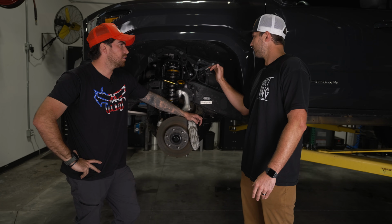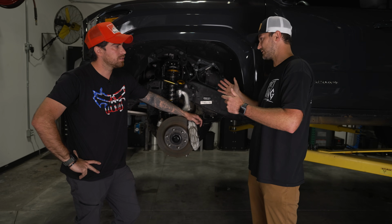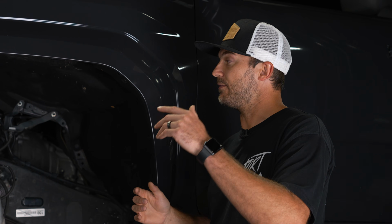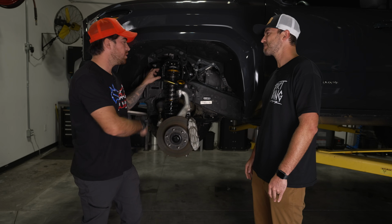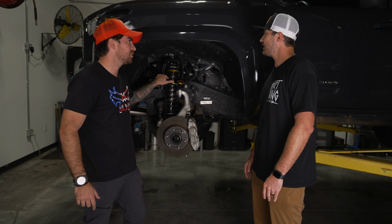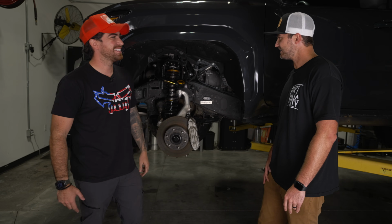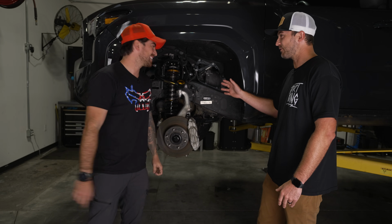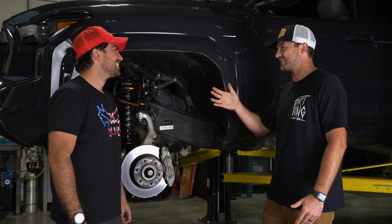And then for long travel, to recap, 9.5 for mid-travel on our system. It could vary for other people's. And then for long travel, it's around 13.5. And then third gen, are we also at 13 inches of travel with the long travel for the third gens? I want to say those are 12.5. Wow, so the fourth gens get a little more. The fourth gens, these things are impressive. And like you're going to see, the mid-travel is beyond impressive.